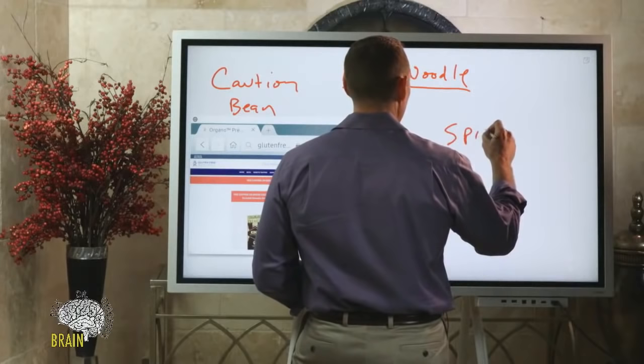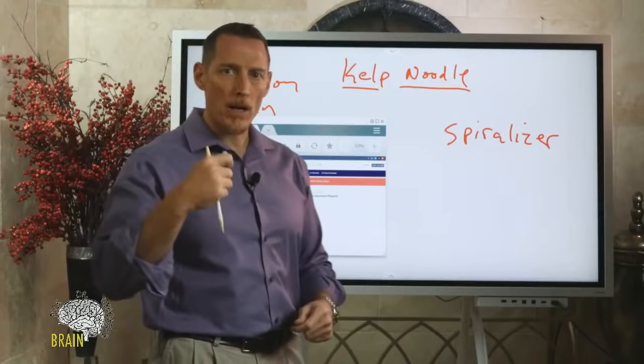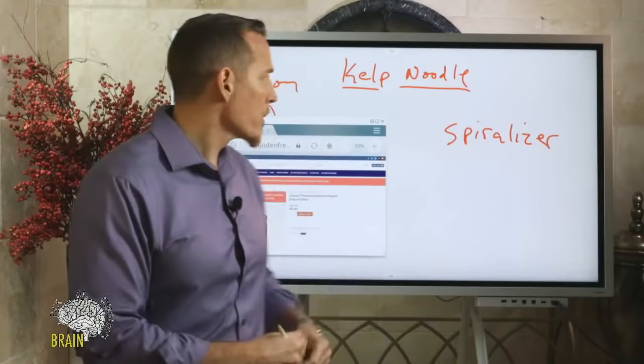You can find these in a cooking store, a spiralizer. They put in their zucchini, typically it's with zucchini, and they'll spiralize the zucchini into long noodle shapes. And that can be something, again, that might be an option for you as well.